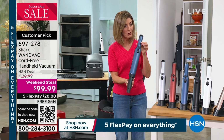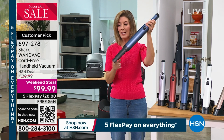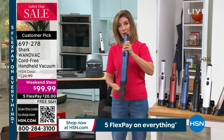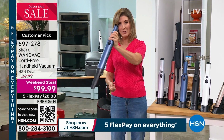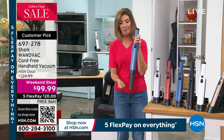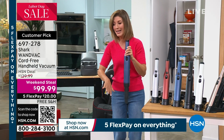I will tell you what I love to do with my Shark WANDVAC, and I end up doing it at least once a week. I put on that narrow crevice tool and I go in my silverware drawer. And I go in where I put all those little spoons and all the little kitchen gadgets and gizmos, because I found that there's a lot of crumbs that get inside my drawers. I don't know if that's just my kitchen, but it seems like half of the kitchen goes into the drawers and not on the floor.